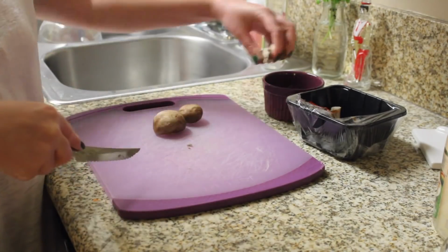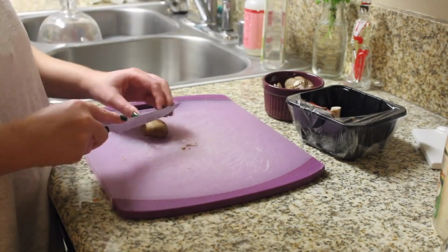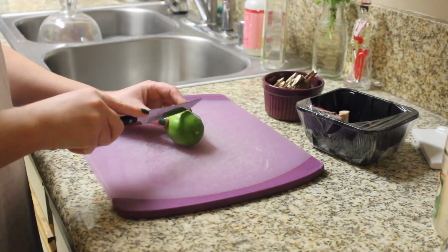And I always cut my mushrooms before I cut the chicken, just so I don't have to clean the cutting board several times, because I'm lazy. And maybe I'm just efficient. I'm just smart. I don't know. So I'm chopping up my mushrooms.